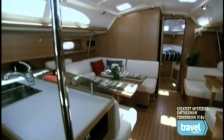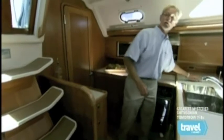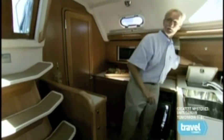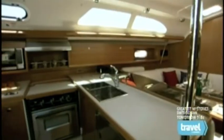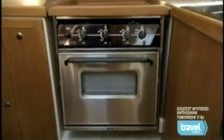This boat has a large front opening refrigerator, and also a separate top-loading freezer compartment that can also be used as a refrigerator just by changing the settings on the unit. The stove is a 3-burner stove with oven. It's gimbaled, so you can use it at any angle of heel.